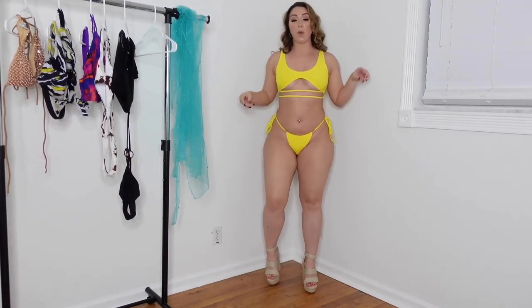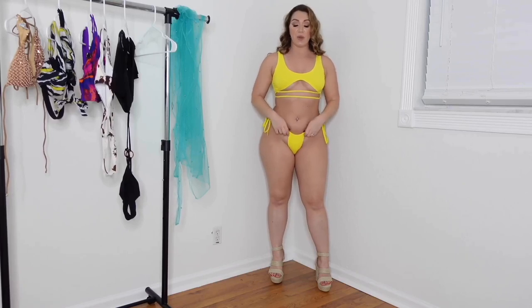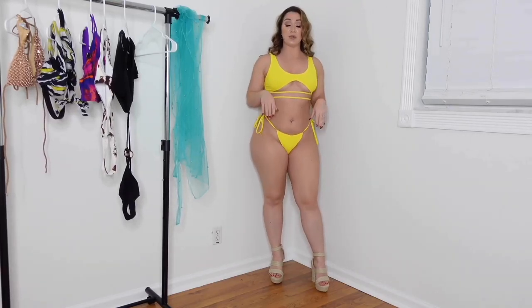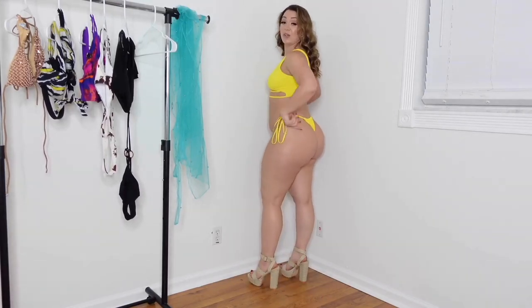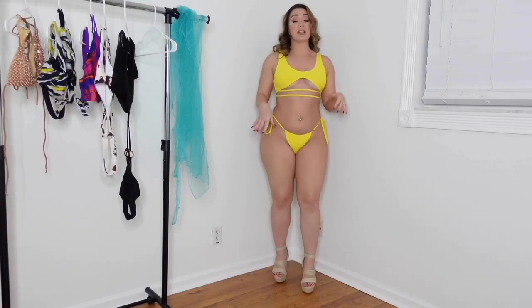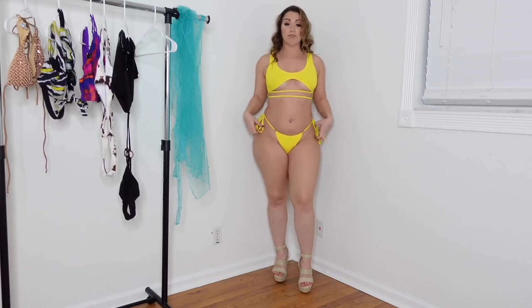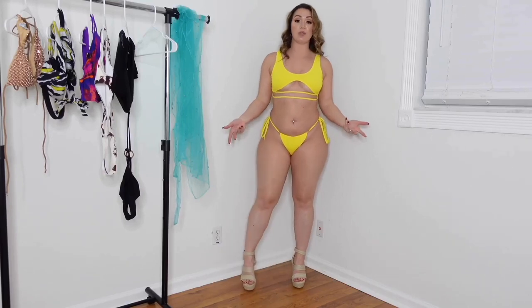And I love the ones where they have the little ties on the side and it feeds all the way through. So you can stretch it out or make it more narrow as you so choose. And it does go all the way through on both sides. So I think that's great. The bikini bottoms like this are actually great for tanning, aside from the little ties here. But I think overall, this is a really, really cute bikini.